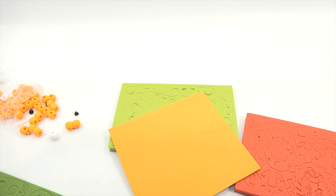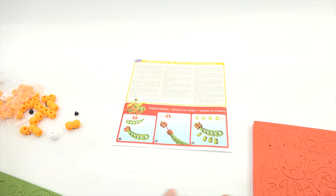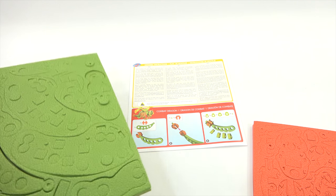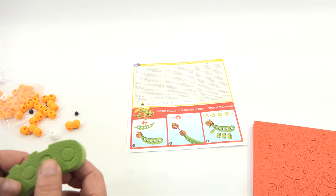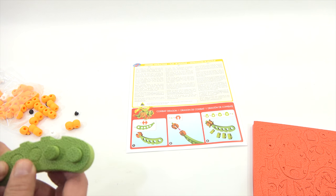Okay, so it looks like this is step one. Let's just see. I gotta isolate pieces. What I might do is pop some out. It looks like the large green, this one right here. Okay. And then you pop out all the little holes. Now that to me in itself looks like it's pretty fun.